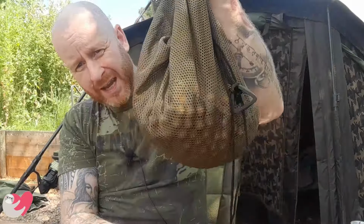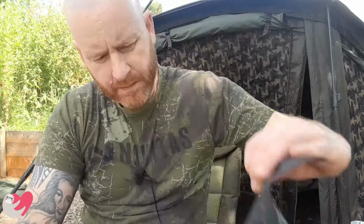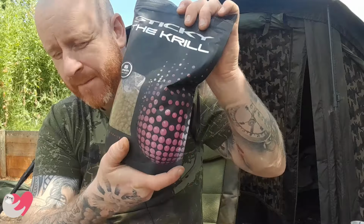So what I've got today is my trusty method. I've got 3 kilos of sticky krill and a kilo of Manila mixed together. These boilies range from 16 and 12 mils. They've been drying out for 48 hours. Sticky mackerel pellets.